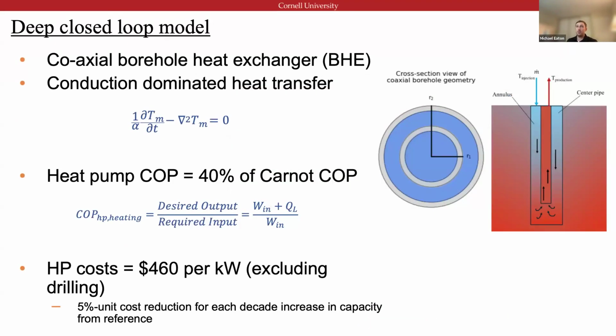So for the deep closed loop model, we have the cross-section geometry here, and it's conduction dominated heat transfer. So it has very little surface area and it's conduction dominated, so it's a bit lower production. We have some inputs to model the economics of the investment here, and an assumed efficiency, the coefficient of performance, for how this system would work.